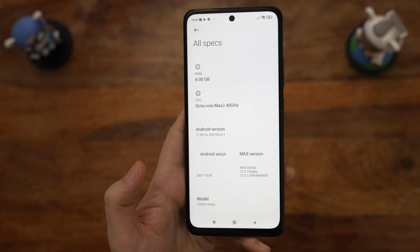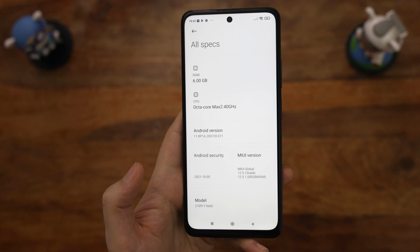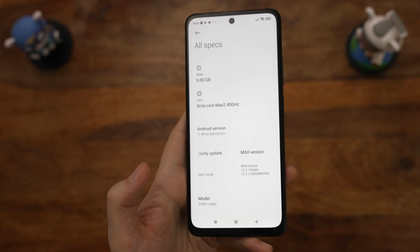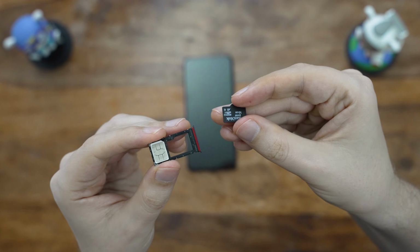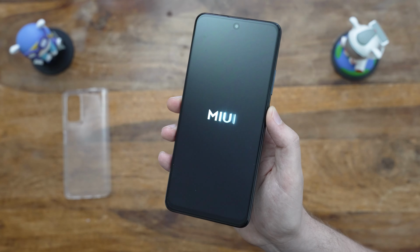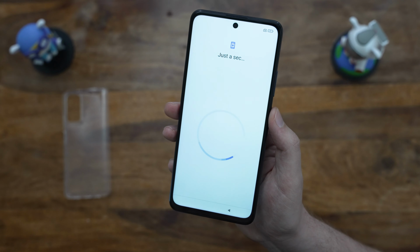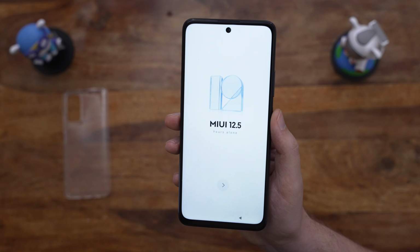When it comes to other specifications, my model came with 128GB of storage and 6GB of memory, but there's also a version with 64GB of storage and 4GB of RAM available. You can also expand the storage with a microSD card, and we'll check it out in the upcoming setup video. Speaking of the setup, the phone comes with Xiaomi's MIUI 12.5 pre-installed, which is actually great news since the M3 Pro 5G was stuck on MIUI 12. It's great to see that this one got updated despite running the Dimensity chipset.